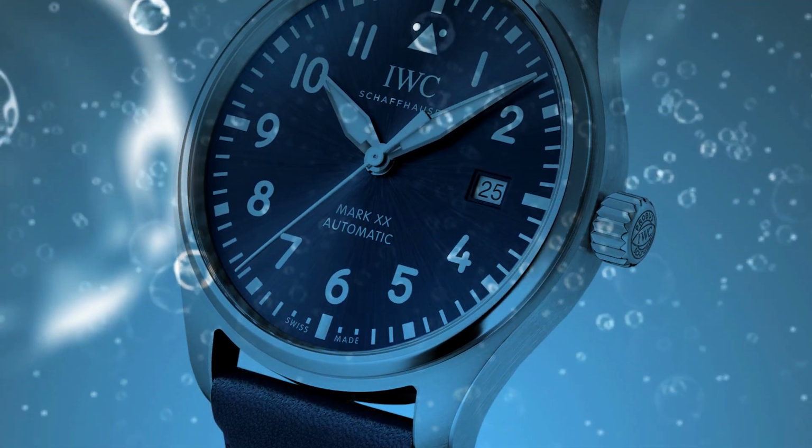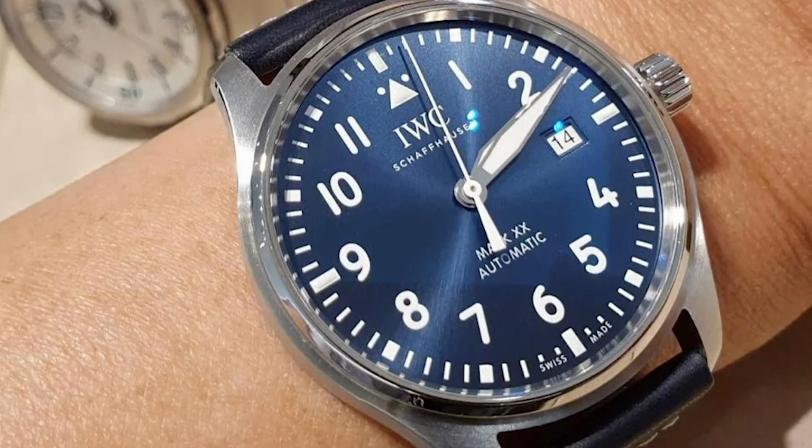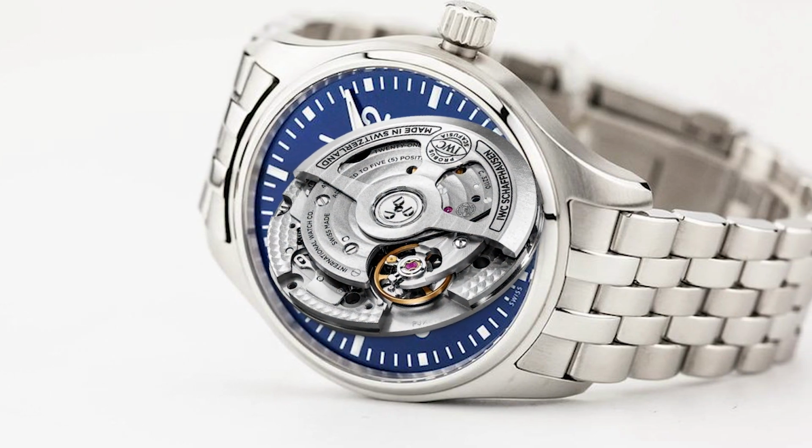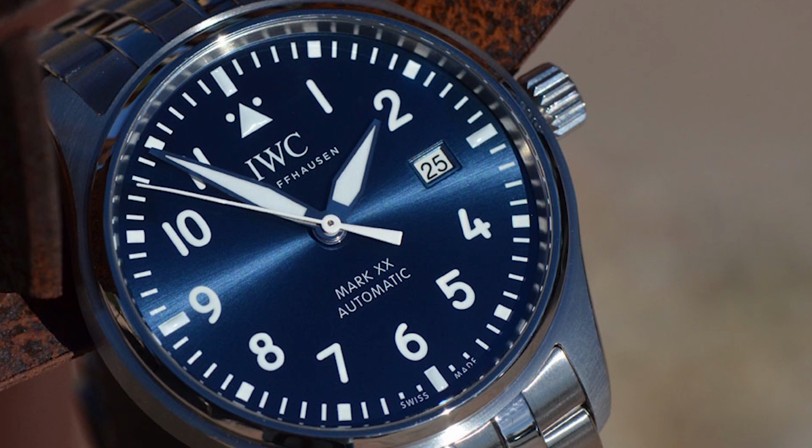Features to note include a water resistance of 100 meters, a thickness of 10.8 millimeters, and an in-house automated movement with a power reserve of 5 days. The diameter of the disc is 39 millimeters.